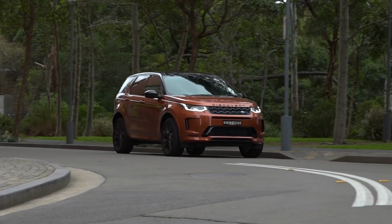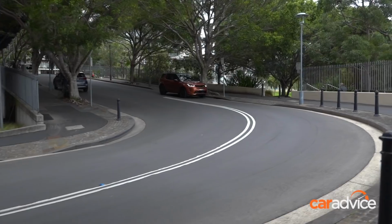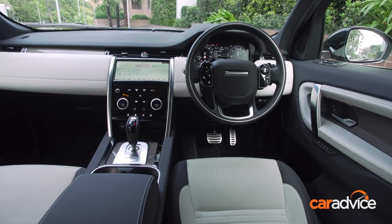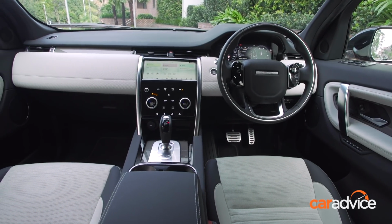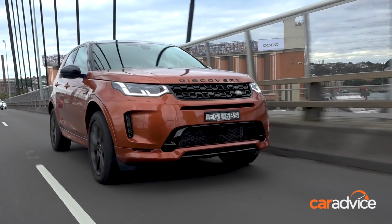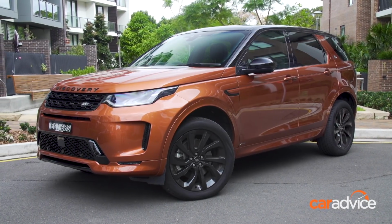Just a quick recap on what our Land Rover Discovery Sport actually is. It's an R-Dynamic SE P250 model, which is the highest power petrol version available. The base model car starts from a bit over $71,000 before on-roads. Our car is equipped with a stack of options: orange paint, a tech pack, plus some exterior styling elements that takes the price up to $83K before on-roads.